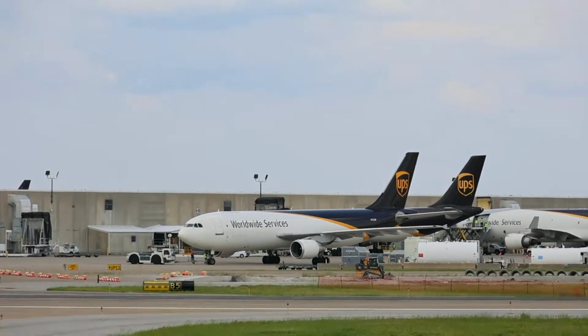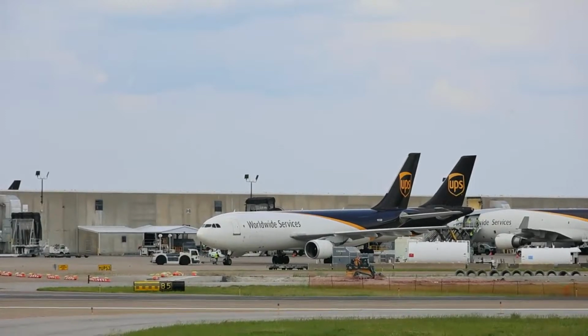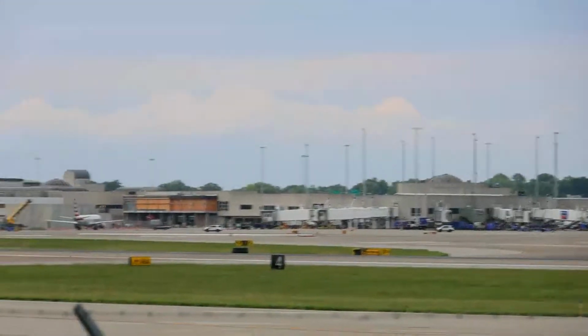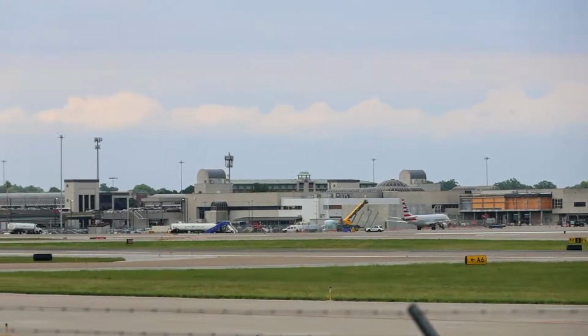Look at that sight right there. Looks like two police cars racing down there right now. I wonder what they're doing.